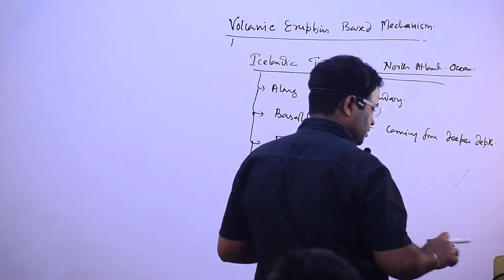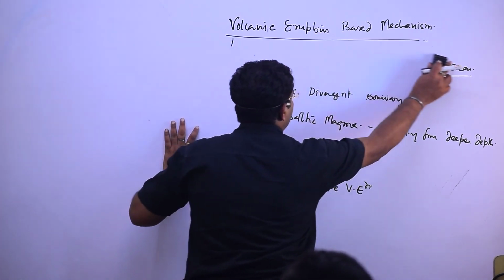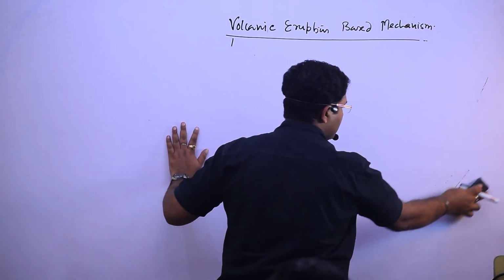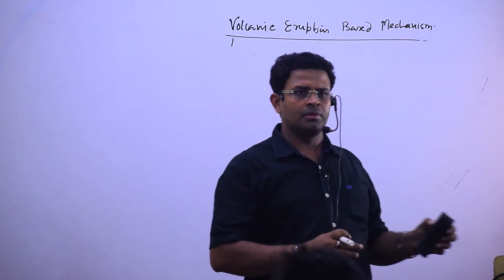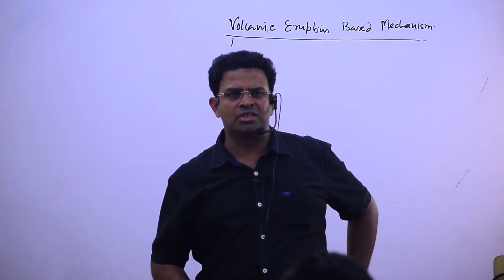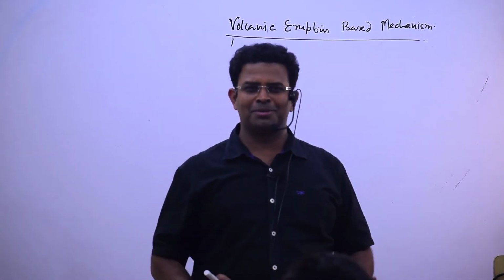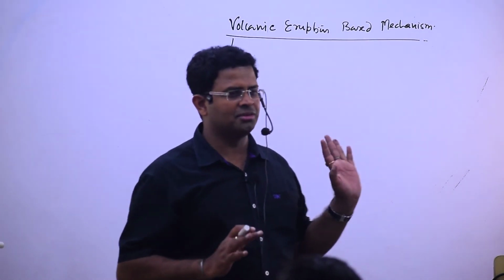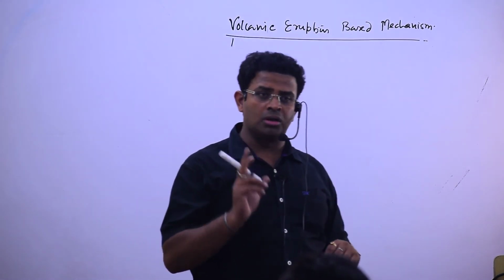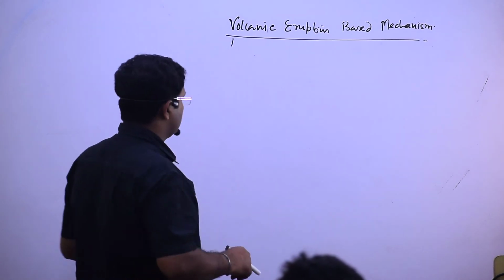So I said Hawaiian type volcanic eruption, will it come explosively or effusively? Tell me first. Effusively, because it is a basaltic magma. And will it come through central type or fissure type? After the first one, all the rest are central type. I said that fissure type is only along the divergent boundary.